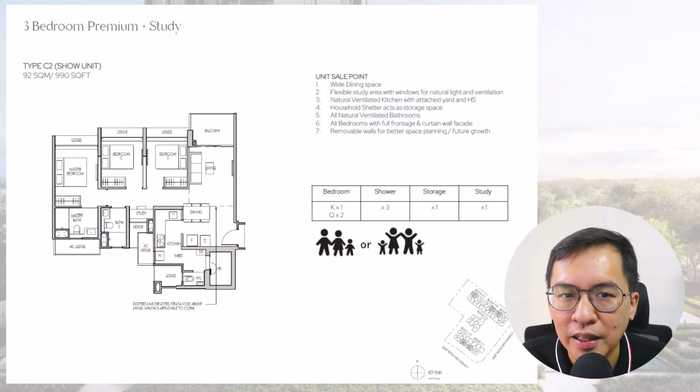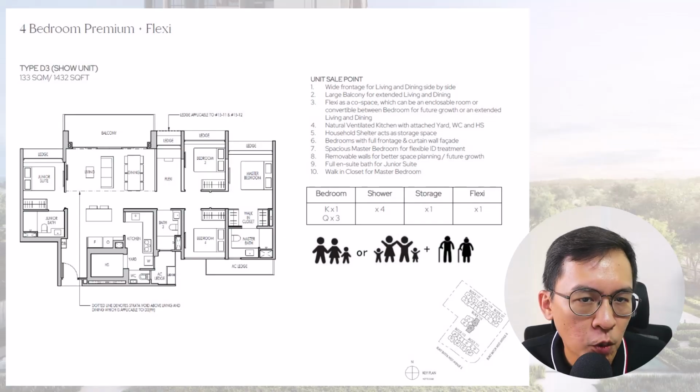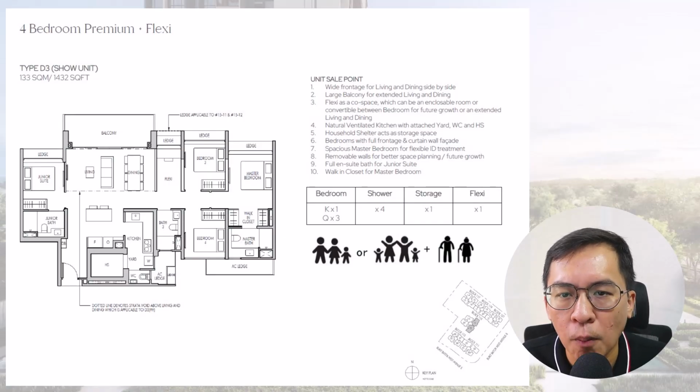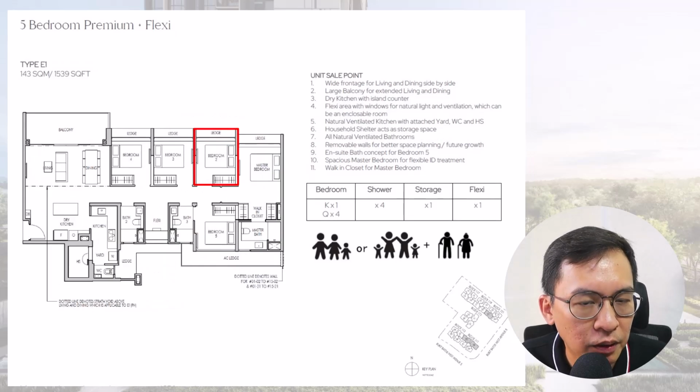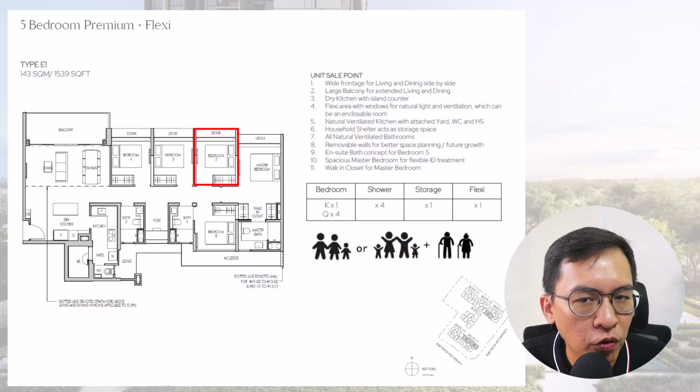In addition, there is also the all-important storeroom. A good layout is essential if you have plans to sell it well in the resale market. There is no major weakness in my opinion. The only complaint is the size of the bedroom that can be bigger. But I know this will only increase the floor area and make the overall quantum more expensive.